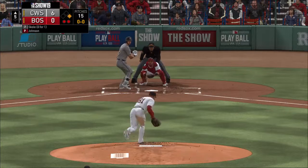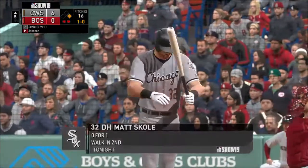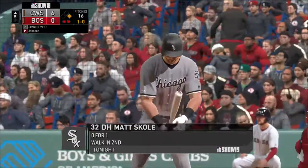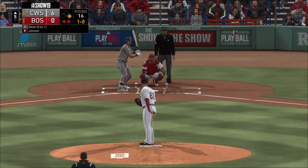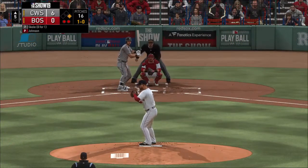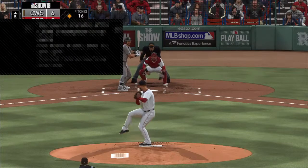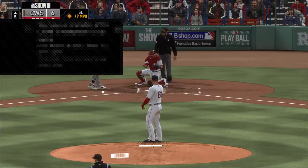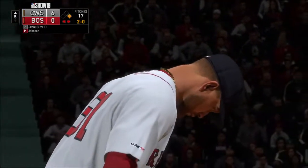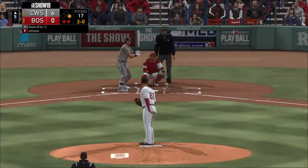In now, Matt Skole, as he'll look at a fastball too high for ball one. 0 for 1 for him here in this one. And he misses low with it. 2-0. On 2-0, you can bet he's looking for a fastball that he can turn on and drive. Might be thinking about picking on that big hole between first and second.